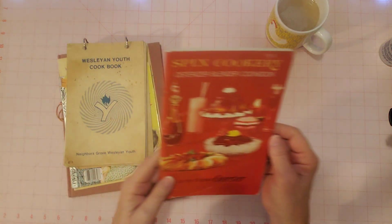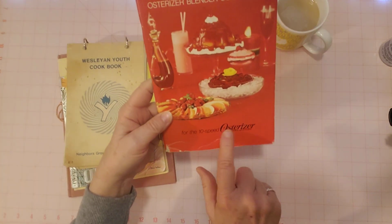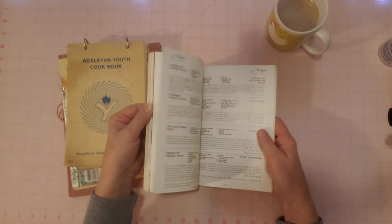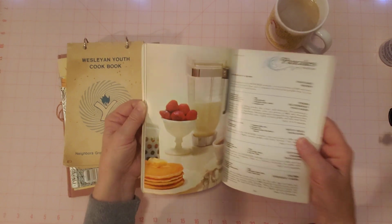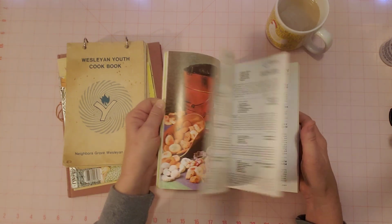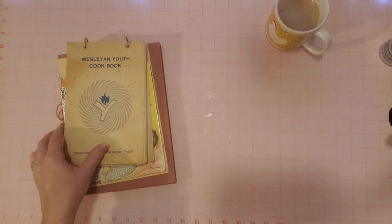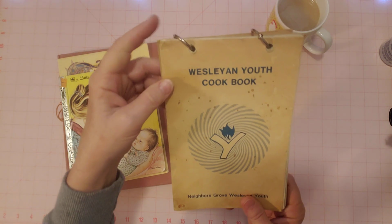So, nice old book. Spin Cookery. Oh, that's a blender. Osterizer. I like these old books that probably came with appliances when they were first bought. I think these are cool, and I usually do get them and put them in my shop when I find them. They have really nice pictures and nice pages, and they're vintage and retro, and I think they're fun. Copyright 1969 on that one. I'm doing this in the morning, so my voice is still waking up.